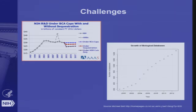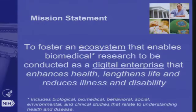At the same time, on the bottom right, taken from a characterization of biomedical databases, you can see that this is growing at a very fast rate. So the bottom line is that what we're doing doesn't scale, and we need new thoughts and new processes. Our approach is to foster the development of an ecosystem that enables biomedical research, as it's broadly interpreted.